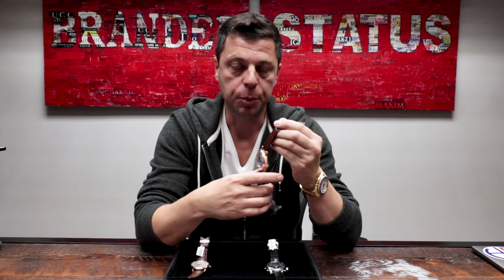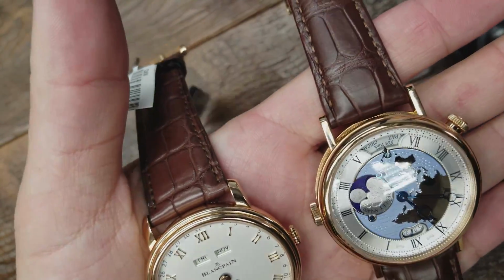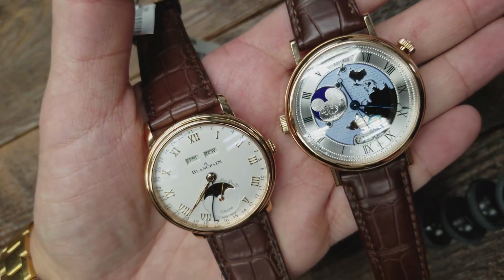Next, I'm going to go to something bigger and something different. I'm going to go to the Breguet Mundi or World Time watch. This thing is 44 millimeters. Let me show you the difference in size between the two. I mean, the Blancpain is a huge watch, but look at this thing. Look at the size difference. This thing is a behemoth. This thing is a monster of a watch.